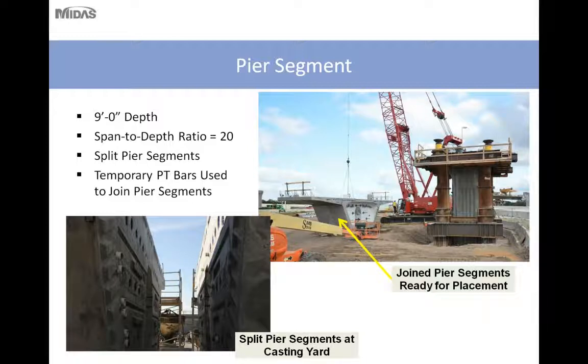The precast pier segments were comprised of two separate 5 foot length segments. This is typically done to reduce the lifting weight. However, the contractors always have the option of joining the two segments and lifting them onto the pier, as they've done here in this project, as you can see in the picture.